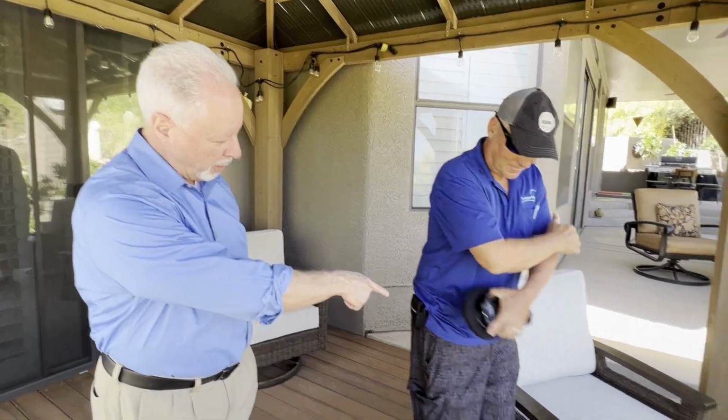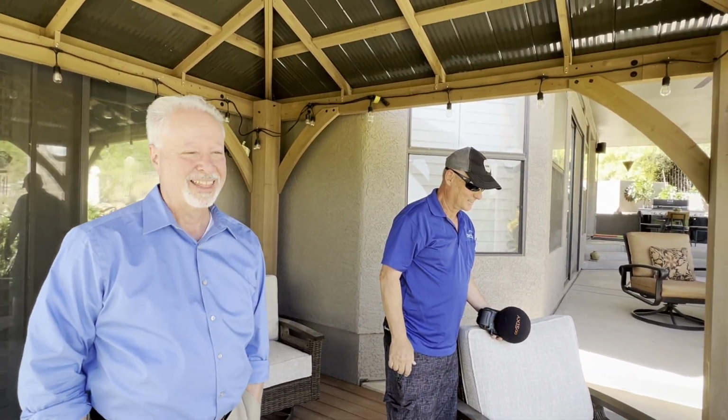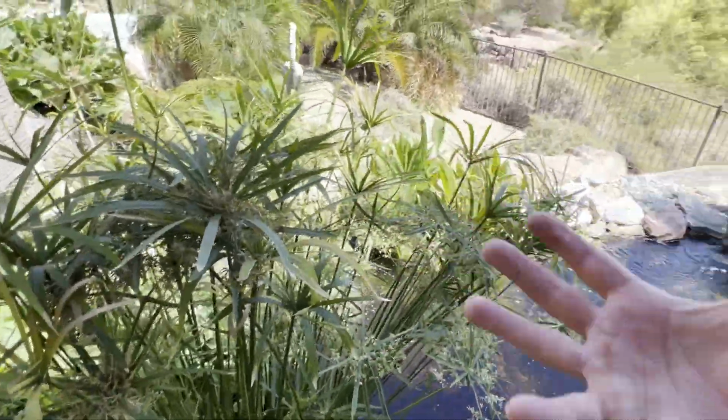How would you describe, Ken, living the aquascape lifestyle? I absolutely love it. Right here, you can see where that chair is facing. Yes. That's where I spend the majority of my time. I can see why. And man, the plants have really taken off. Look at this papyrus here, just growing up. Everything has been lush, no fatalities.